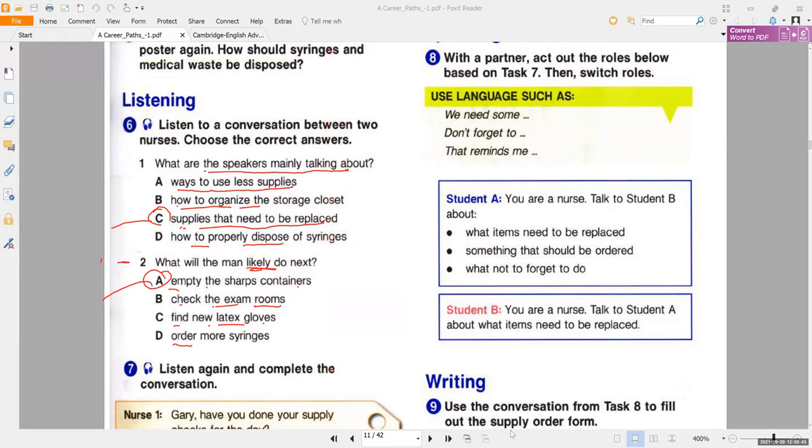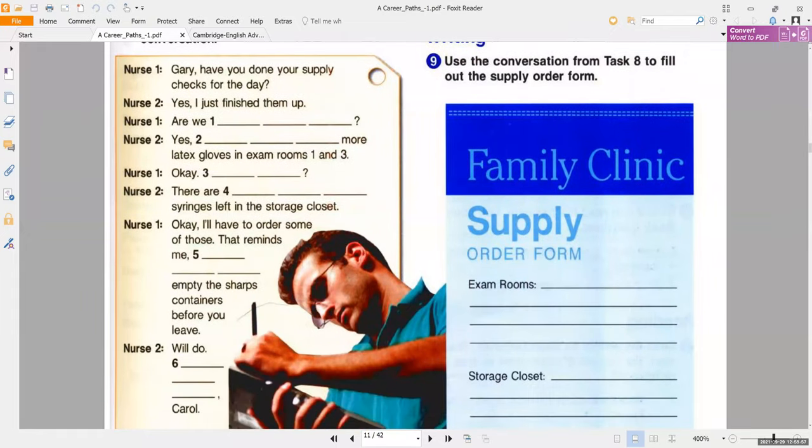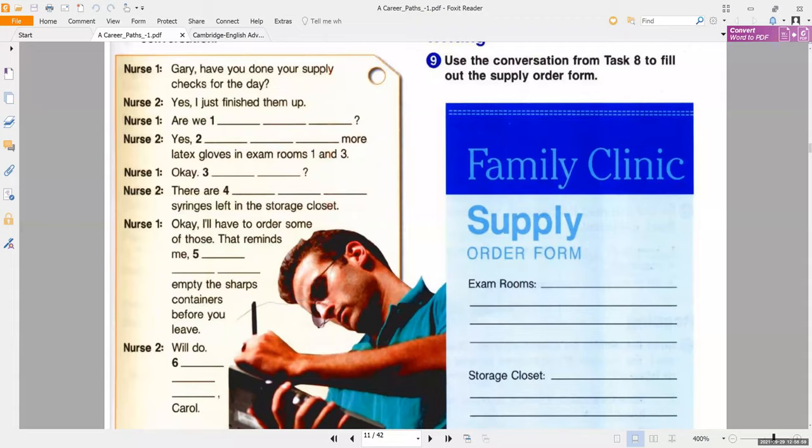Okay. Now we have seen this. Now we are going to finish the conversation as usual. رح نكمل المحادثة كما حدثت ما بين the male nurse and the female nurse, between the two nurses.